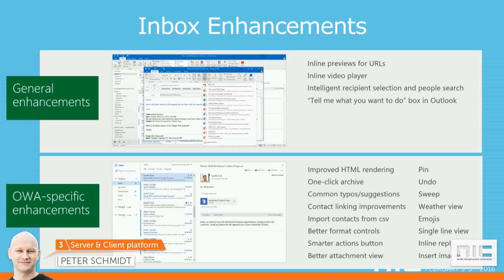That's a general enhancement towards all platforms and all inboxes, no matter if you're running the web or the full Outlook client. Then Microsoft has put a lot of effort into enhancing the web version of Outlook. Of course, it's also the version that is often used in Office 365, so of course there's probably a lot of development in that. So we see a lot of new features in that area. I'll not cover all the features, but I'll just name a few of them, which I think are pretty good.